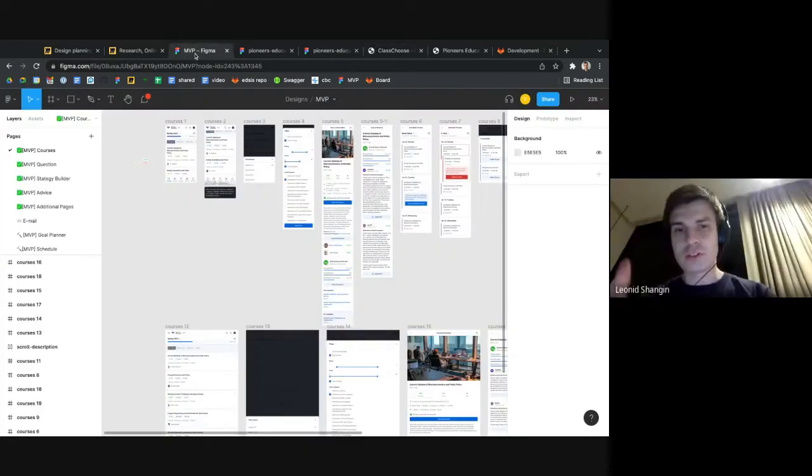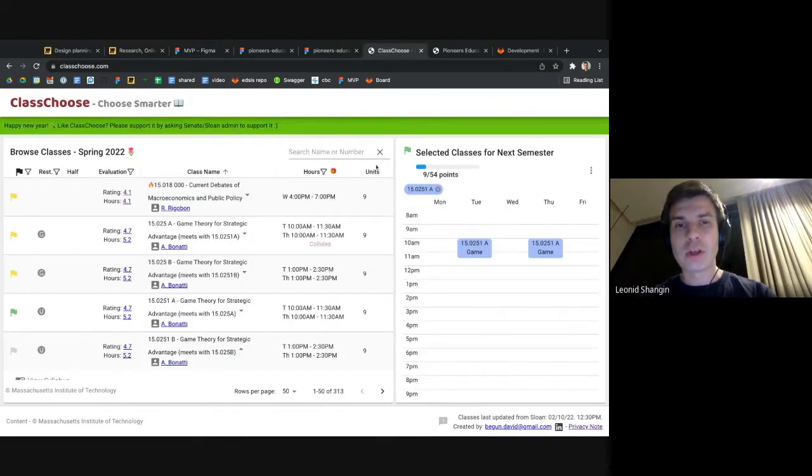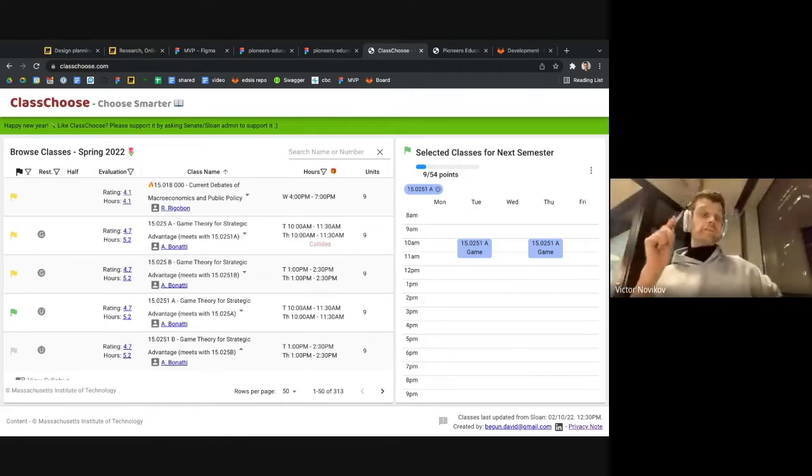I also think that it's worth saying that the application ClassChoose became so popular among MIT students that they sent to each other screenshots of their schedules, and they also rely on ClassChoose to see what room their class is at and stuff like that. So they basically use ClassChoose as an application for their learning schedules instead of the official application from MIT. Correct. That's a very good point.